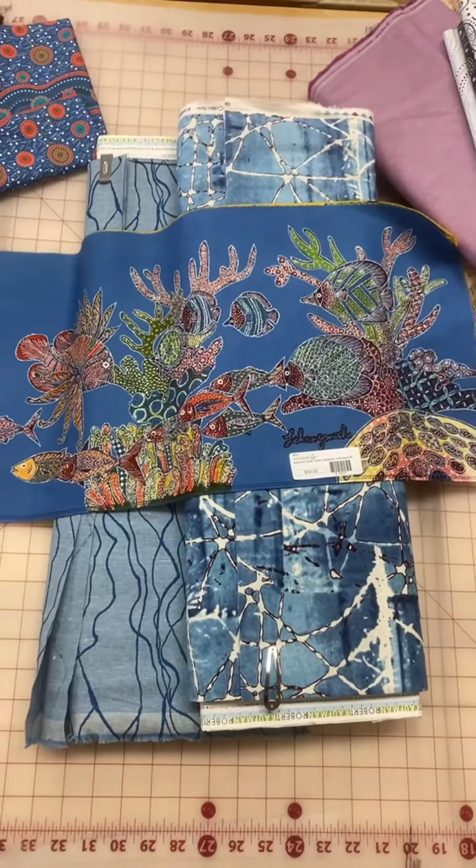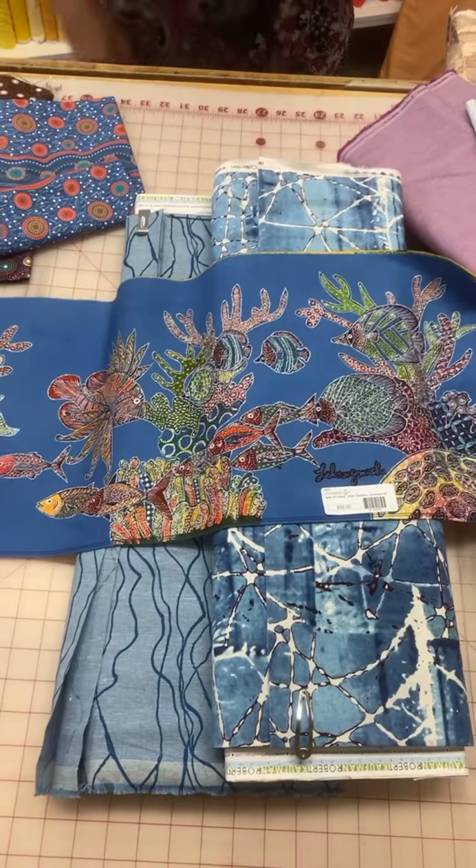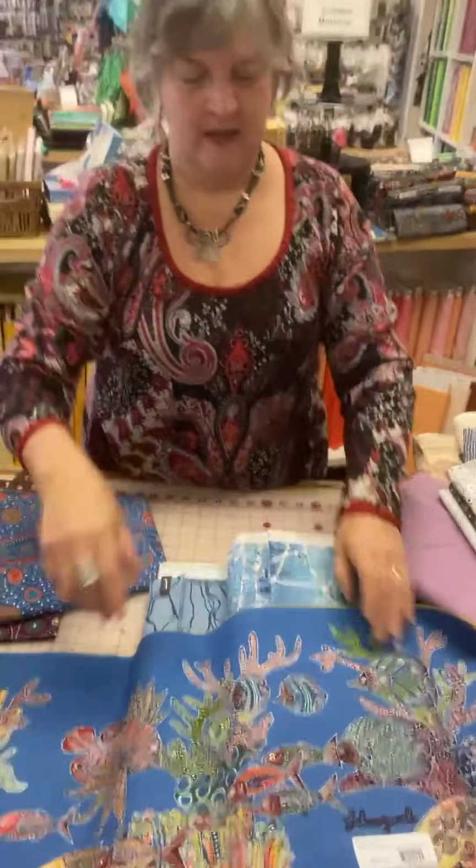What time is it? Oh, we're getting there. Can you just grab that? Sorry, we're in the middle of the store, so customers can start coming in. It's okay. We just have a couple more to do.